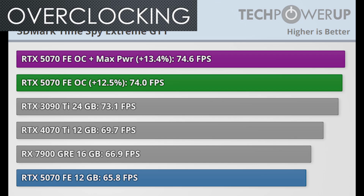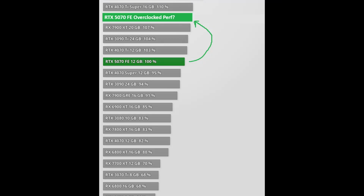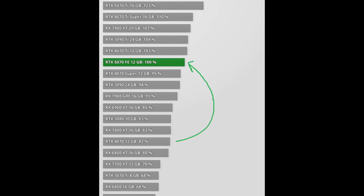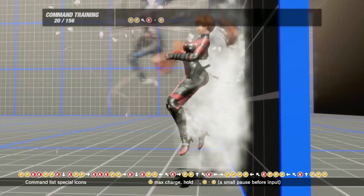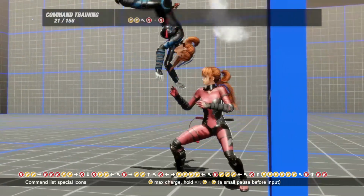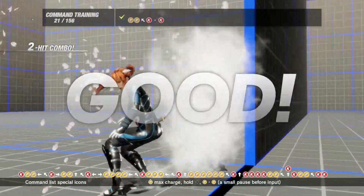Overclocking capabilities. TechPowerUp got an overclock of around 13% on their unit. I will be happy if I end up with an extra 10% of performance. At stock, the unit is already around 20% faster than the last discrete GPU. So, if I end up at 30% faster than the 4070 with an overclock, that would be a pretty meaningful increase. Overclocking is one thing I love to do whenever I get a new GPU, so I can't wait to see how much more performance I can squeeze out of it.